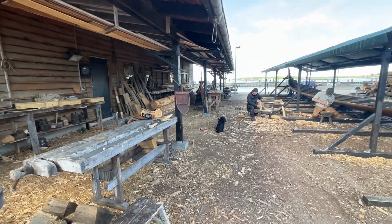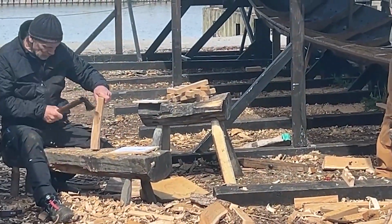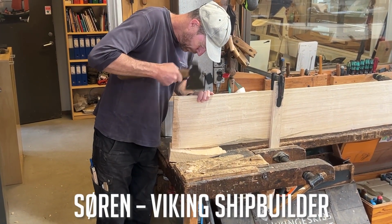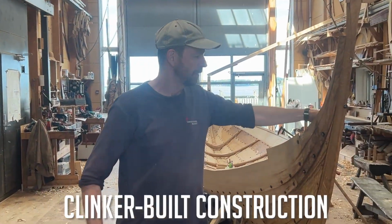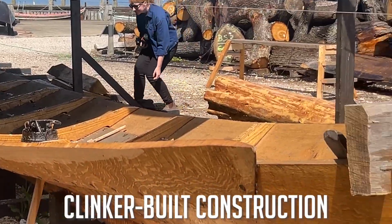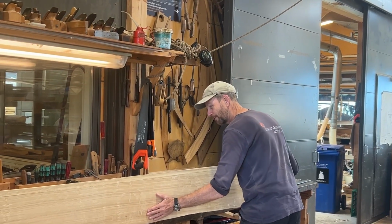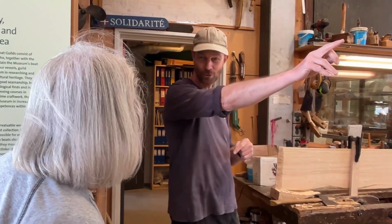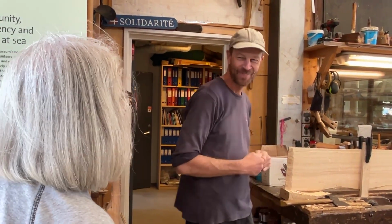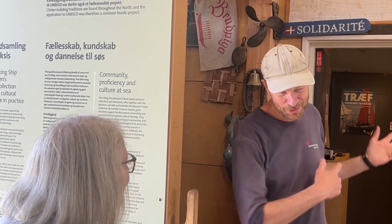We watched similar techniques being used to build modern versions of these boats. Sarason has been building these boats for 40 years, mastering the special clinker style of overlapping the boards. I was especially taken with the idea that the boards are very thin to make the boat flexible and light. Watching Sarason work and listening to him talk about what he does, his skill and the connection with what he does is very evident. I just love seeing that passion.